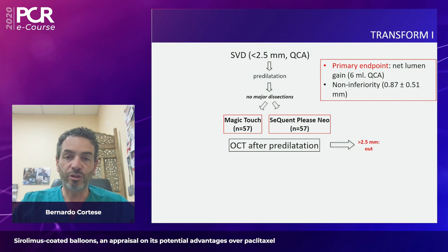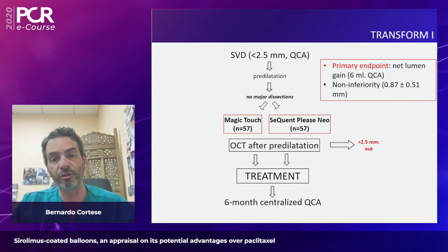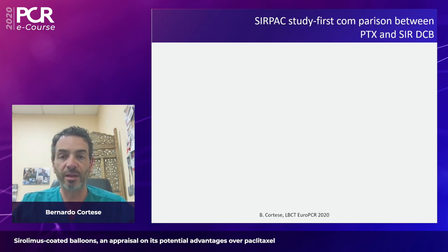After predilatation, we will do OCT. So in case the patient has a real small vessel disease, the patient will be treated with one of the two devices with a randomization in a one-to-one fashion. And we will have a six-month centralized QCA to assess the primary endpoint.